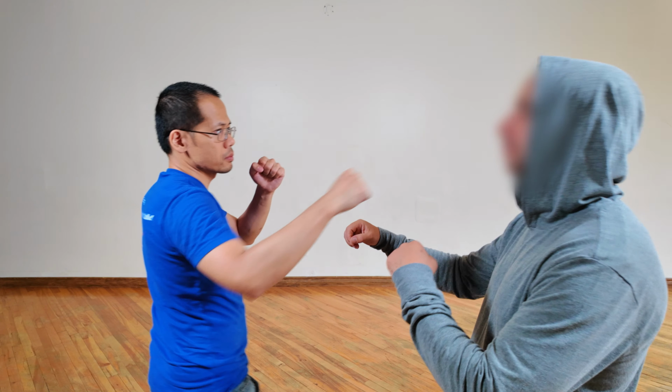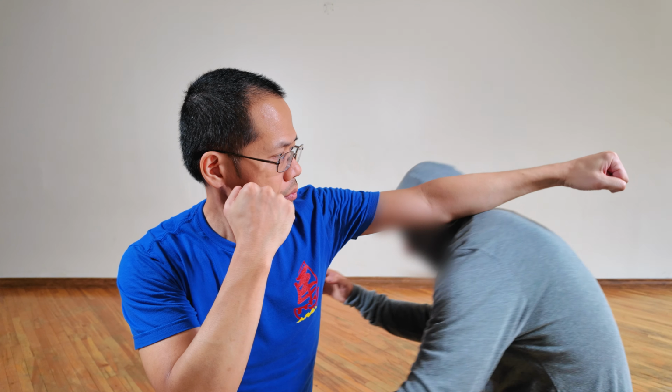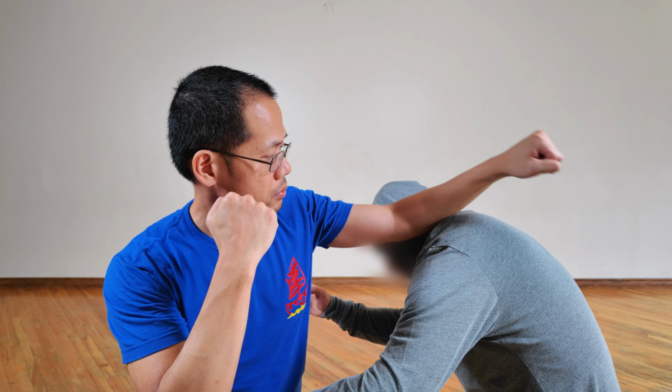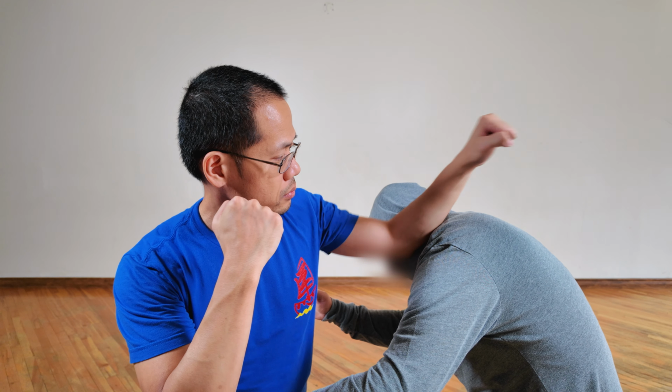Another disadvantage of your elbows flaring out is that you become vulnerable to takedowns. Not only because of the elbow, but also because the shoulder isn't in an optimal position to generate downward force when the elbow is pointing to the side.